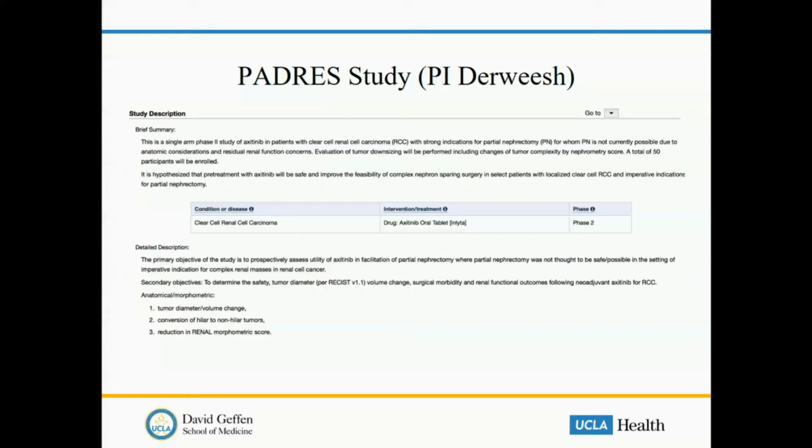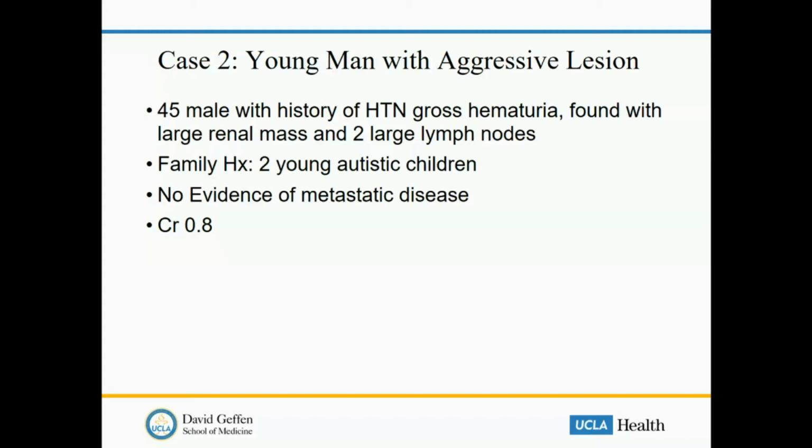I don't like the Padres acronym because I'm a Yankee fan, but he's from San Diego, so he put that up. So this is another final case.